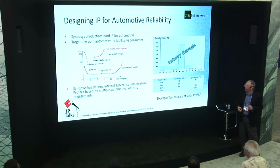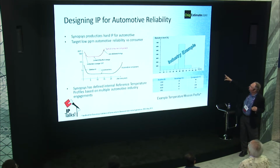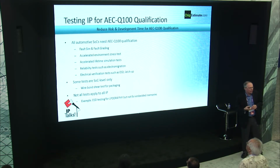So once we have that, we have an internal reference for automotive grade 2, 1 and 0 that will define the profile. And once we have that, you would run the silicon at that old, because as silicon gets older, electromigration gets worse.